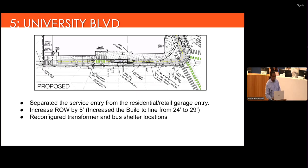Oh, I'm sorry, I'm trying to draw a circle. You seeing where my mouse is? Okay, so that service entrance, that's where deliveries or residents moving into the building would come in. They'll navigate internal to our garage, and then they'll pop out right at the edge of East Avenue before they head back out. So no, we're not dropping them deep closer to Kensington Avenue. We're bringing them closer to where that middle street is.